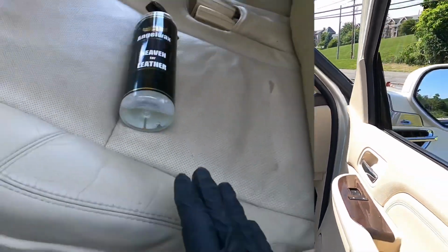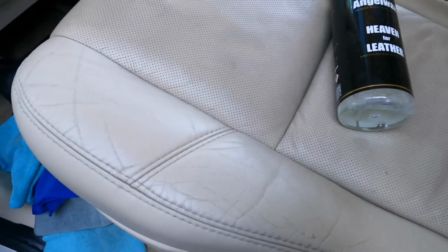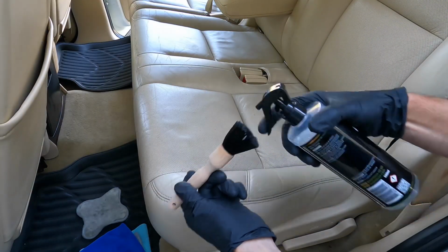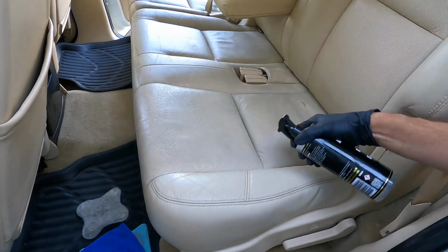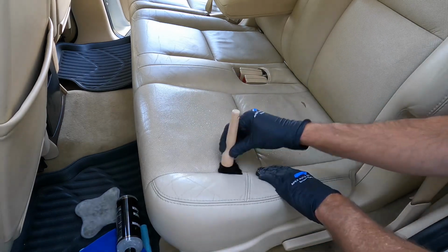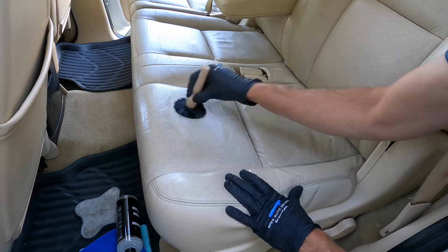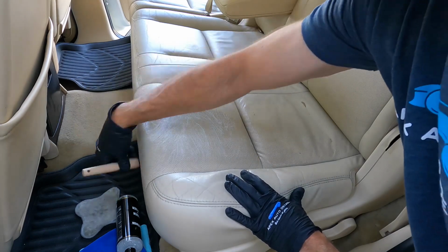Of course, you don't just re-dye dirty seats, so let me show you the process of getting these clean, what I like to use. Angel Wax Heaven for leather. The work stuff. Soft detailing brushes first. Those are great for maintenance cleanings. For that, you can just spray the cleaner directly onto the leather itself, a little bit into the brush, and it lathers up. It's real nice, effective and satisfying leather cleaner to use.